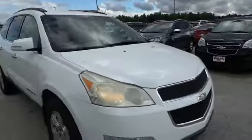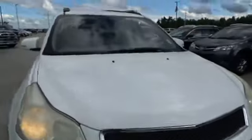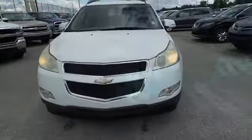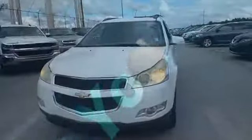Like any used vehicle, it has a few little dings and dents on it, a few little paint chips on the hood, but it's a really nice vehicle. I don't know if you can hear the motor running, but nice and quiet. I look forward to meeting you and talking to you about it.